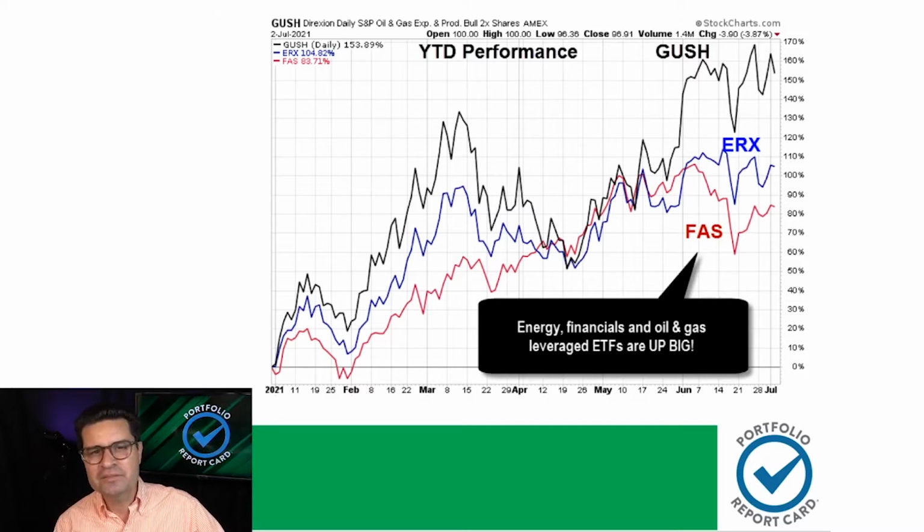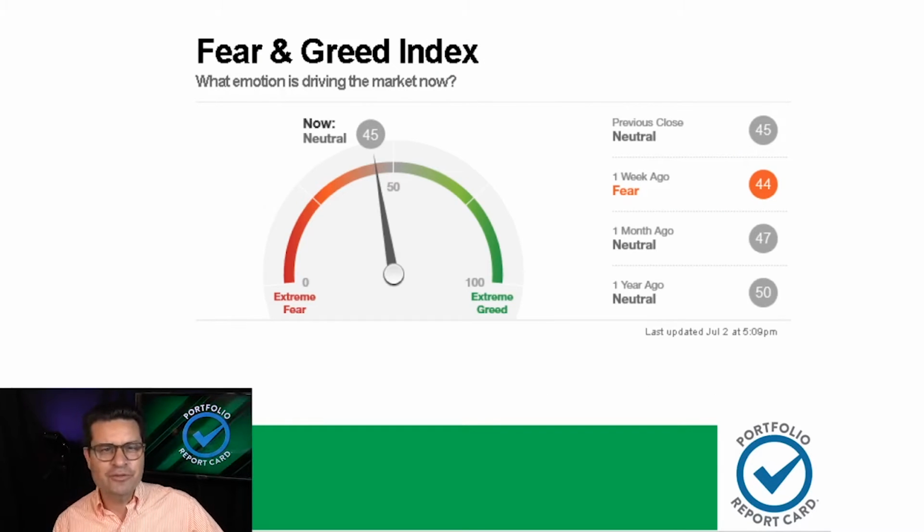And the reason is because over time, all leveraged ETFs have to deal with things like daily volatility, daily rebalancing, and that'll cause some variations in their return path. Also, leveraged ETFs are designed to meet a daily goal of 2x or 3x. They're not designed to meet a 2x or 3x monthly or yearly goal, so that's just something else to keep in mind. Here's a look at the Greed and Fear Index.